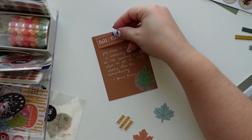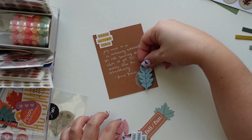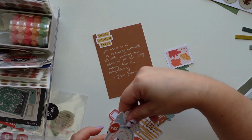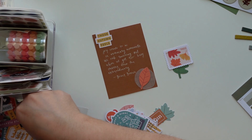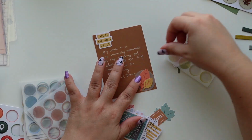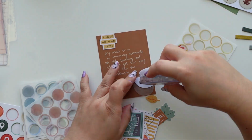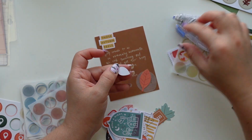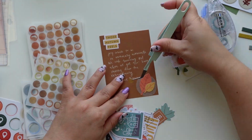It says, joy comes to us in ordinary moments. Okay. I can't read it because I'm very blind. Let me see if I find it in the album. Should have tried this before. Okay. It says, joy comes to us in ordinary moments. We risk missing out when we get too busy chasing down the extraordinary. And it's a phrase by Brené Brown. And I promise I know how to read.